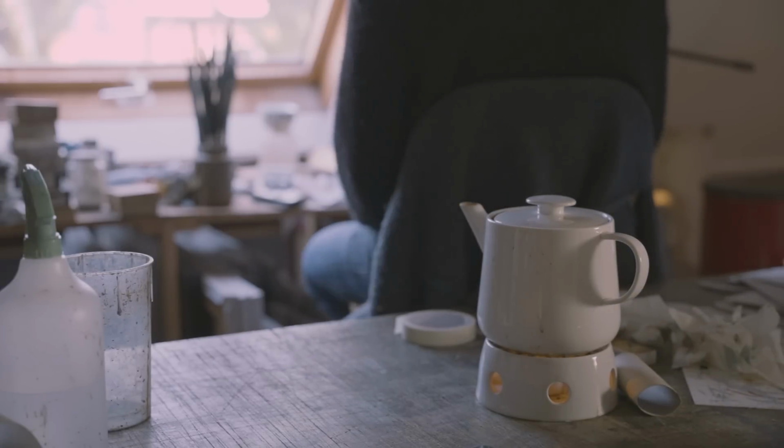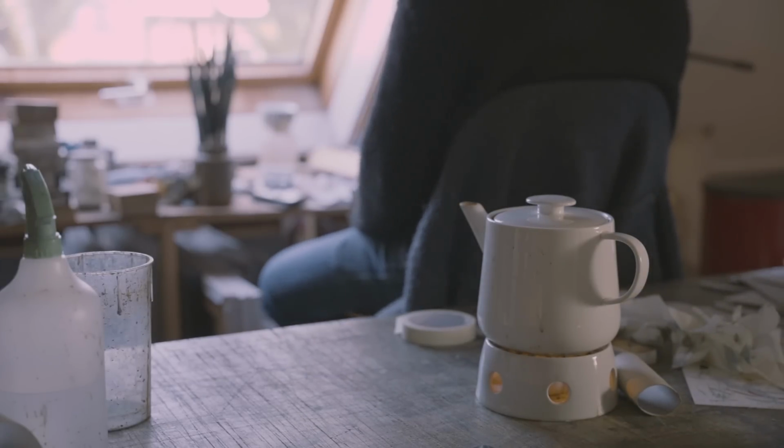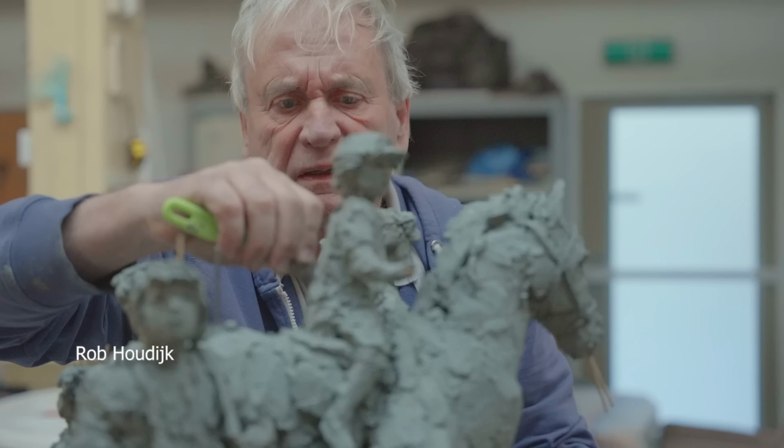So last week I visited a Dutch painter and sculptor, Rob Houdijk. I knew him for quite a long time, but I only saw his paintings and sculptures on the web. And once I saw a few paintings in a gallery. And I was really impressed by his colorful, impressionist work.